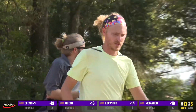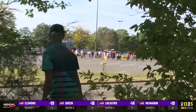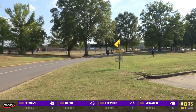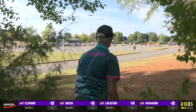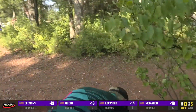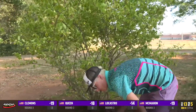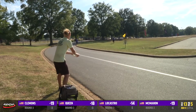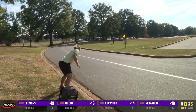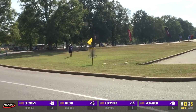Chris Clemons, that is going to have to do some soul searching in the interim here and find a way to claw back some strokes after that mistake. He was a bit fortunate to end up here after that dive bomb into the road, but par's a par. Only losing 3 to Nico's greatness there. Yeah, let's see if he can redeem himself. He does have a putt for the par after all that, and no.